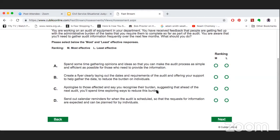that's not effective at all, because it doesn't actually solve the problem and they've got to wait till the next time. Whereas D says, send out calendar reminders for when the audit is scheduled so that the requests for information are expected and can be planned for by individuals. Again, that's effective. Well, if you compare it to option A, D isn't the most effective. So it's effective, but it's not the most effective. So this is why A is the most effective and why C is the least effective.